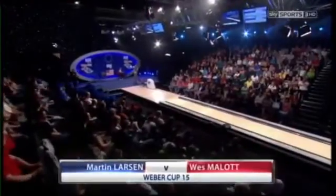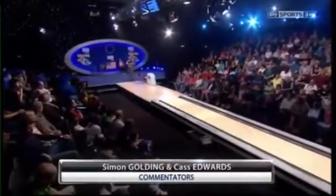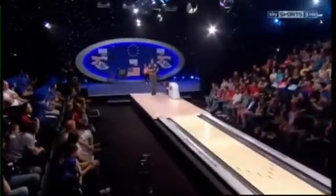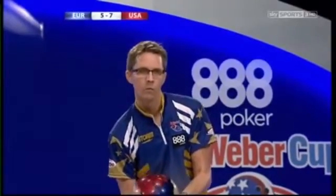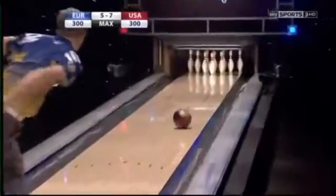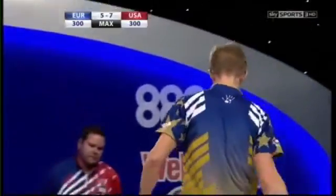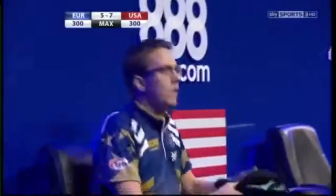This is a very big session for both teams. Session 3 of Weber Cup 15. It's singles all the way, and we're going to kick things off with Martin Larsen up against the big nasty Wes Malott, picking up all sorts of nicknames as he goes along. Larsen had his number last time out, and Larsen begins with a very tasty strike indeed. So Europe off to a good start at the beginning of this session.